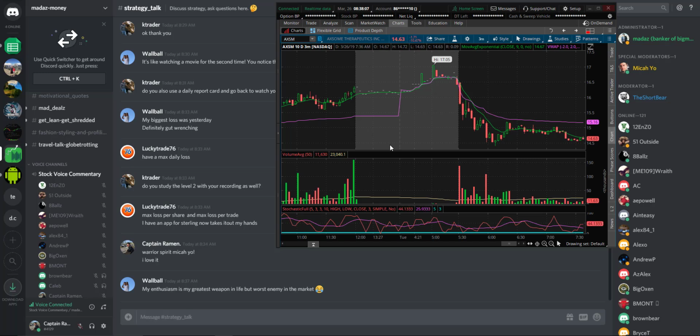Wallball, my enthusiasm is my greatest weapon in life, but my worst enemy in the market. Enthusiasm is great. I think it's a blessing to have excitement and enthusiasm and joy in anything that we do. But we can't let enthusiasm override discipline and a systematic, proven approach. It's good to have balance with both of them.